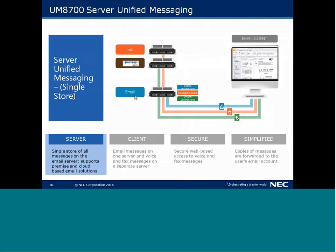Serverside UM is probably the one that's used the most nowadays. That's where it's a single message store of all the messages on the email server. As the message comes into the UM8700, we actually pass the message to the email server. So the email client, the Exchange or Gmail or whoever it is, is where the message is stored. We don't store the message in the UM8700 itself. We just pass it on. We do cache some of the messages on the UM8700s, so if you play it back from the TUI, it is quicker to get that, and we're not having to pull it back. But messages are stored on the email account itself, and we call that server side.